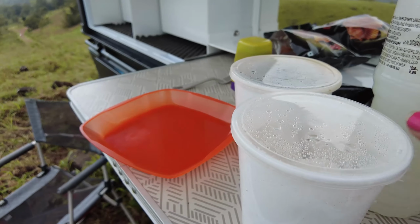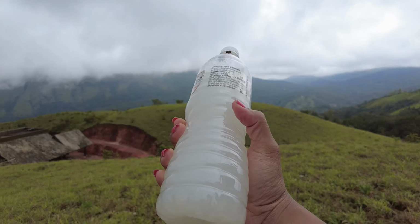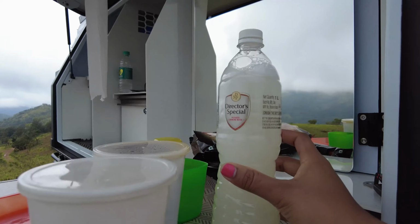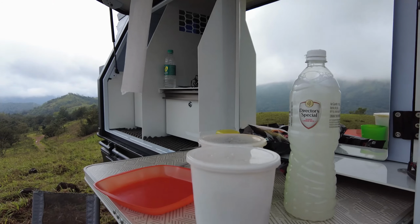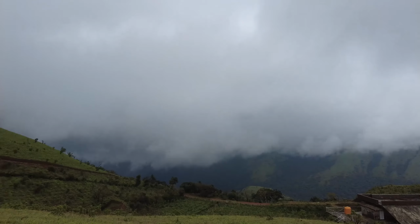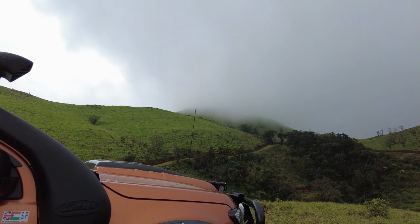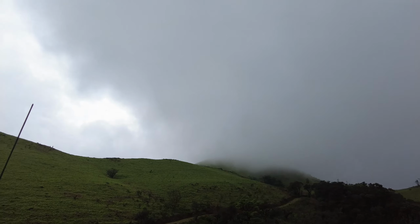Now, this aside, I've got this special looking alcoholic beverage, which is pretty awesome. I had one bottle already, and I've got one left here. It's kind of like a toddy, but not really toddy, because they called it something, and I obviously forgot. Nevertheless, it's a beautiful day. Actually, I'm lying. It's a shit day, and I'm waiting for the weather to be a bit more kind to me, so I can actually do some trek up the hill.